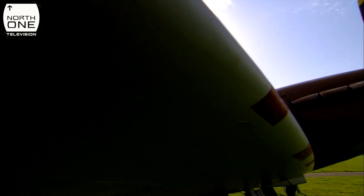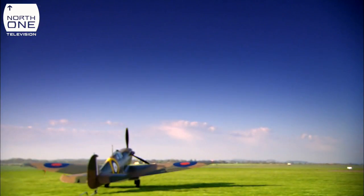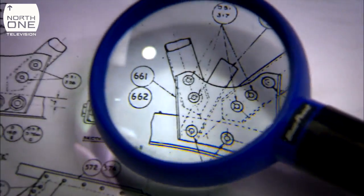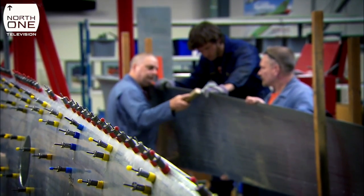Starting with a rusting wreck dug out of a French beach, the aim is to make the rarest Spitfire of all, a Mark I, using nothing but authentic World War II designs, materials, and techniques. This is going to be exactly as the Mark I was built 75 years ago, exactly.